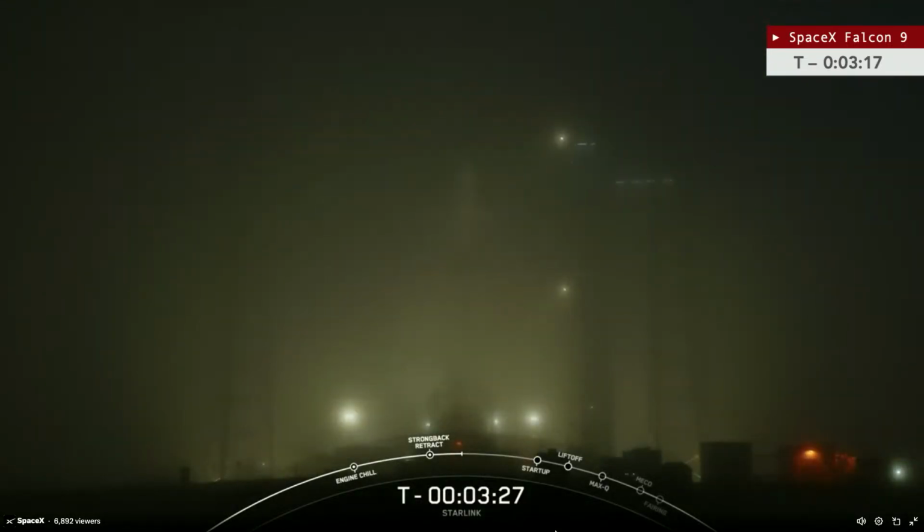Do want to note the discrepancy between our countdown clock and what you're seeing at the base of your screen from SpaceX. Our clock is in real time, and the SpaceX time is on a slight delay, so that's why you're seeing that difference. Now coming into the final 3 minutes of the count.